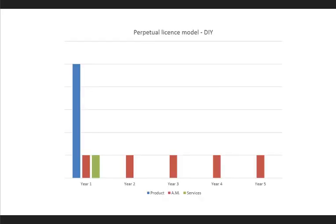So when we're looking at it, a perpetual license model, and the first one we're going to look at here is what we call a DIY approach. So that's a do-it-yourself for your archive project. The idea there is we come in, we install the software, we train you on how to do it. The training is a couple of days, and because it's JD Edwards and it's familiarity for you, you run off and you take care of it yourself.